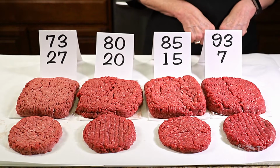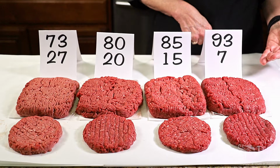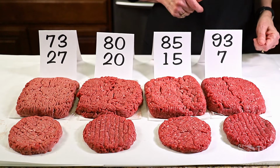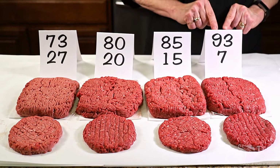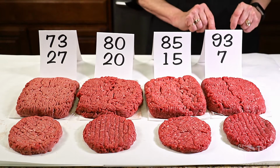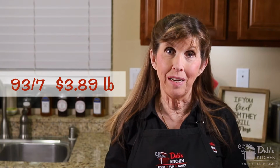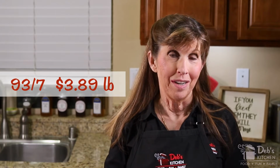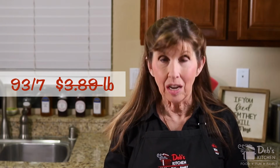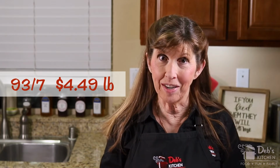My last one is actually a deep, rich red color, especially if you compare it to the first one. That's because it is 93% lean beef and only 7% fat. This one I paid $3.89 a pound for. However, that was a sale price. The regular everyday price on this is $4.49 a pound.